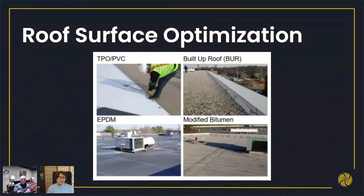Modified bitumen is your torch down roof. I think that is still used some. It's not quite as common.